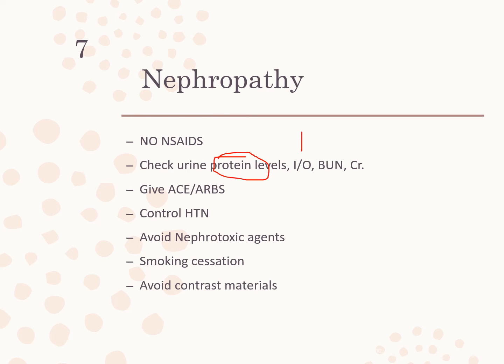Let's look at their I's and O's. Is enough coming in and enough coming out, or is our patient gaining weight? I want to make sure everything is coming out. Let's make sure their BUN and creatinine are within normal limits, because if not, I may hold back on some of my anti-diabetic medications, or I may even have to reduce a dose, because a little bit will go a long way in somebody who has an elevated BUN and creatinine.